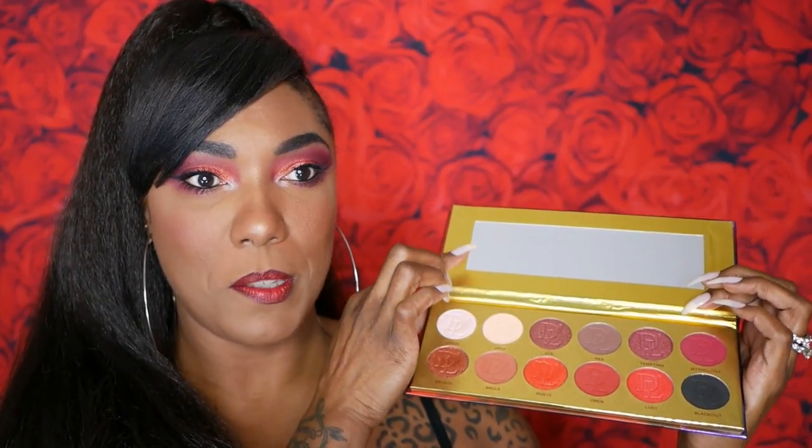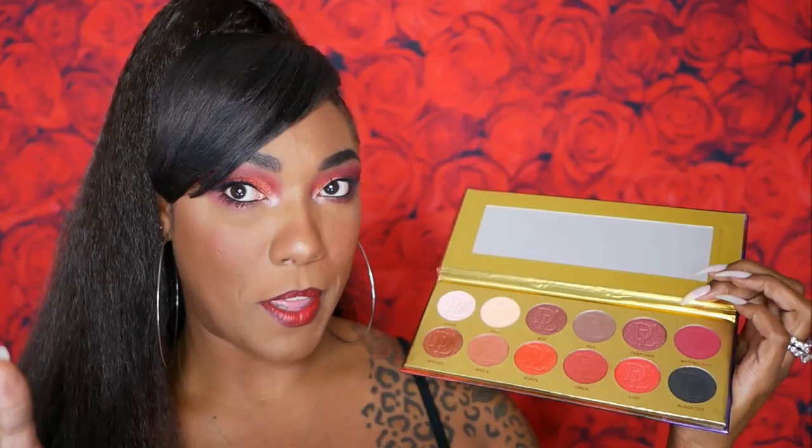And I'm realizing that I really like this size of palette. For some reason, I like the nice long rectangular palettes, maybe because it's easier to hold and handle. And I don't really like small palettes, so this works perfectly for me. But let's go ahead and take a look at this palette. So there is a mirror in this palette, as you can see. Very, very nice for those of you who care about that.